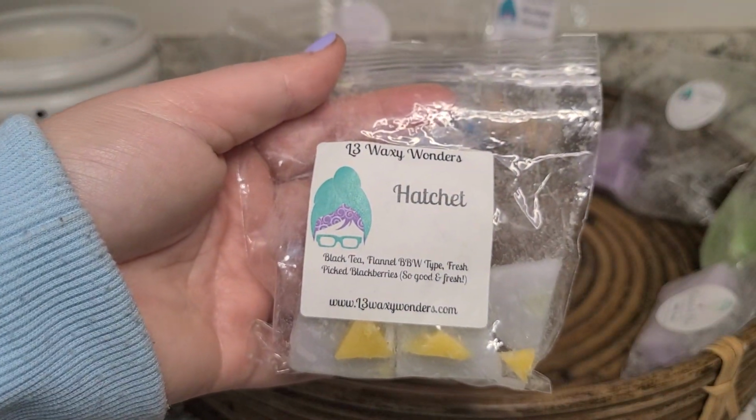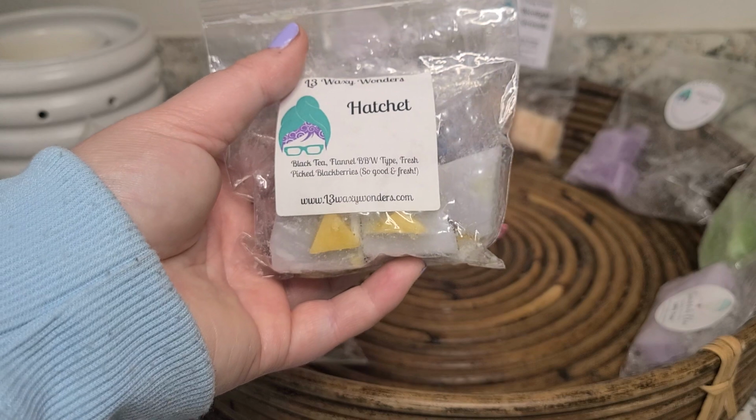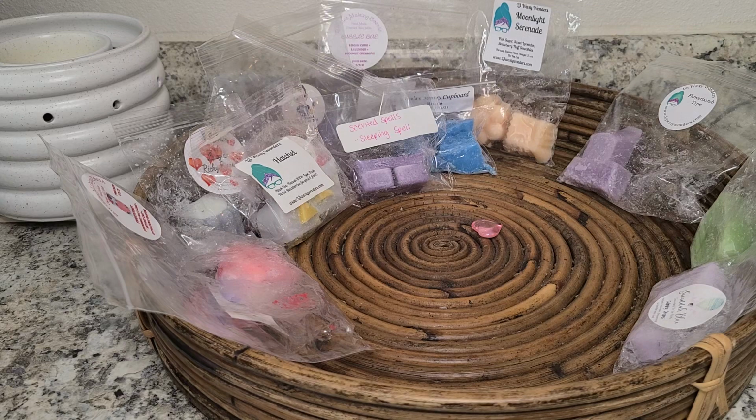This is L3 Waxy Wonders in Hatchet. This is actually part of a pumpkin shape. So this is black tea, flannel, fresh picked blackberries. And this is very fresh and kind of juicy. But mixed with the flannel, it gives it a different hint to it.